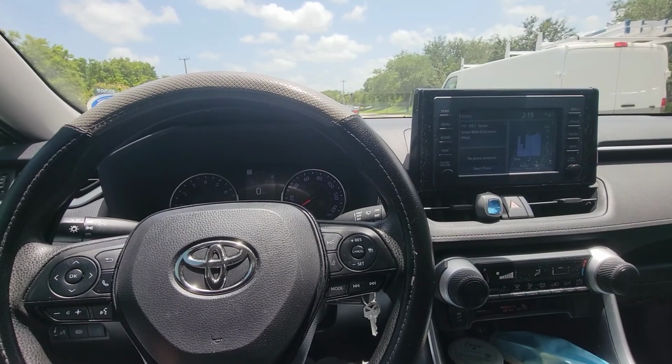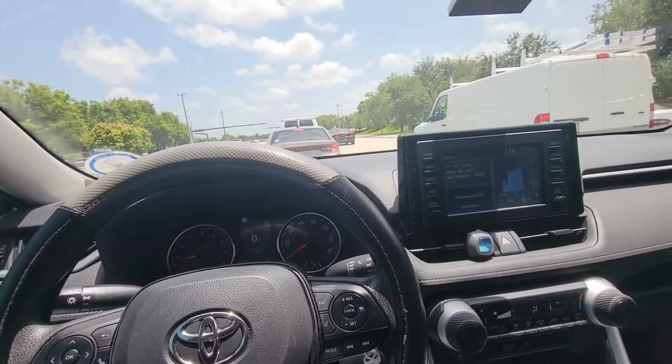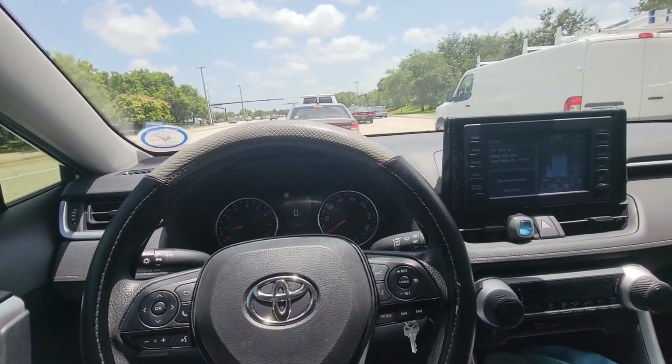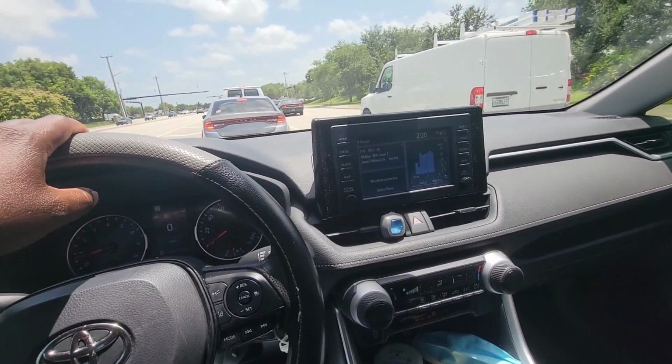It's really hot out here. Hot today. It's really hot today here in Florida. So I know you guys could just ride out with me. I don't really have nothing to talk about.